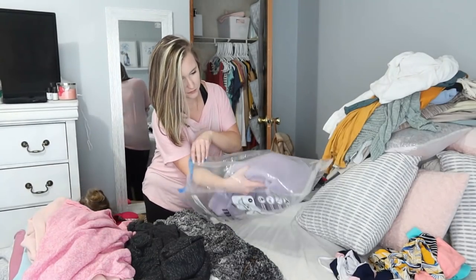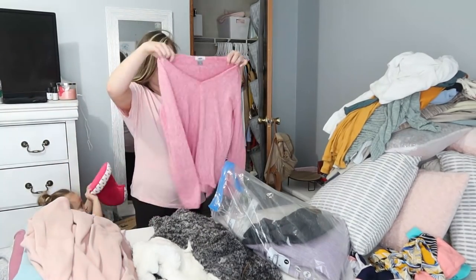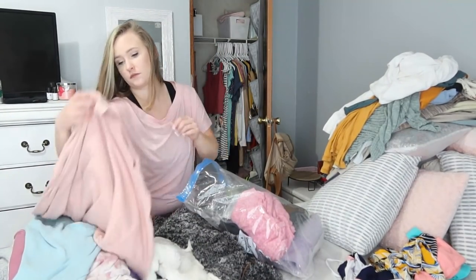Then what I do to store the seasonal clothing away is I use Ziploc storage bags and store those under the bed so they're nice and tucked away.